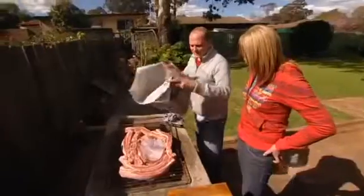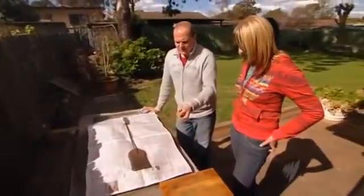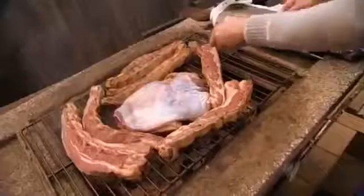But now we just cover it up. Fabian says there's no danger of the newspaper catching fire because the coals have burnt down to embers. The juice is coming through it. That's when we turn it. He turns the meat every 15 minutes.